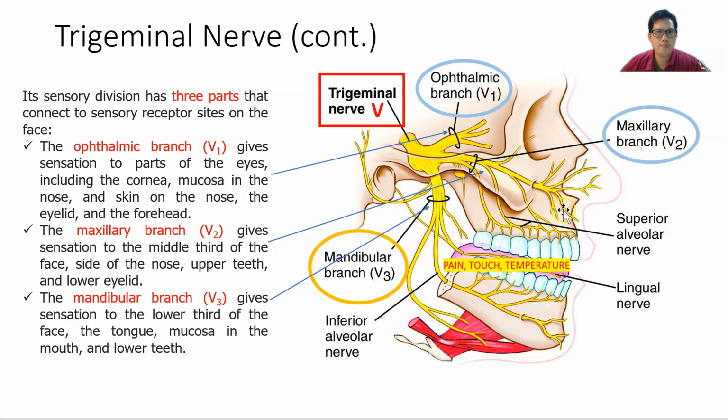It gives mainly to the side of the nose, upper teeth. You can see upper teeth. If any sensation comes from the upper teeth, you're going to go through here and bring it to the trigeminal nerve, and tell you what kind of sensation that is. And the mandibular is for the lower teeth. And the sensation will go through from here.